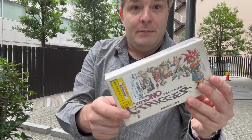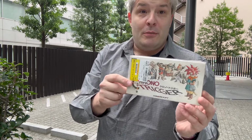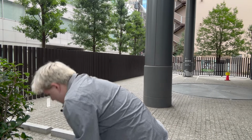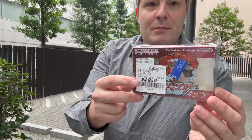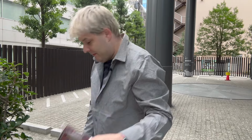Chrono Trigger complete in box. I picked it up for only 2,000 yen, so $12 complete in box Chrono Trigger. I picked up Pokemon Ruby complete in box. I paid 5,000 yen basically, or $28.